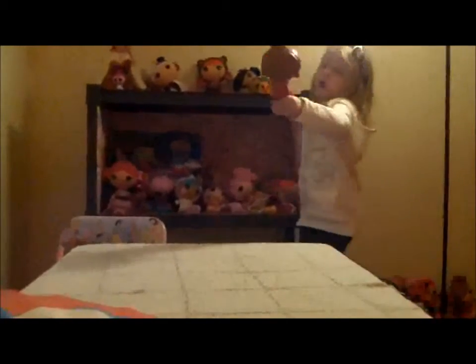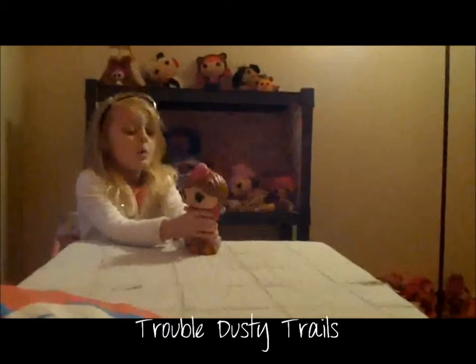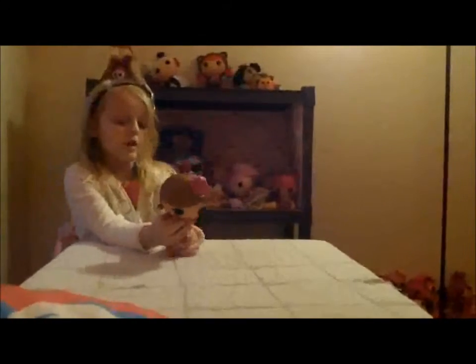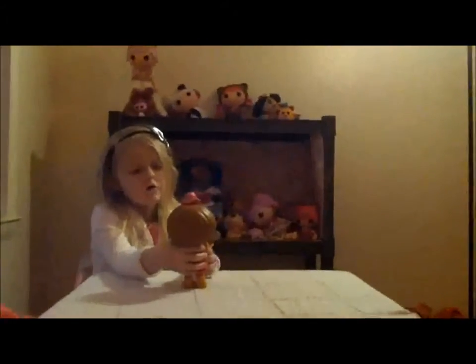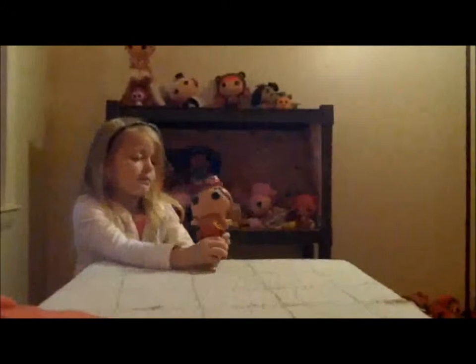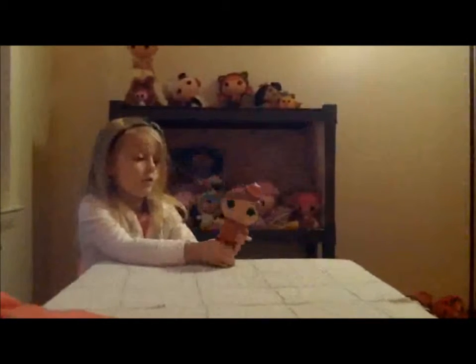Here is Trouble Dusty Trails. Trouble is the little sister of Prairie that you see. Let me show you. Okay. I'm missing her pet. Okay. Here's the front. Here's the back. She is a cowgirl.